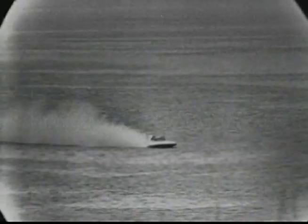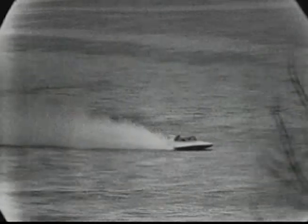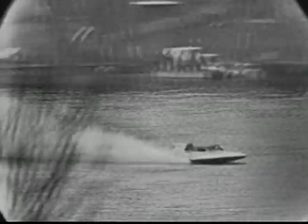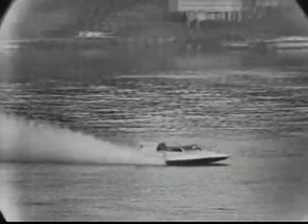He has set 2 outstanding records in his unlimited career. In addition to winning the coveted Gold Cup in 2 consecutive years, 56 and 57, he set the current world record for a 15-mile heat in an unlimited hydroplane. In September 1957, he established the record of 112.312 miles an hour in the Governor's Cup race at Madison, Indiana.